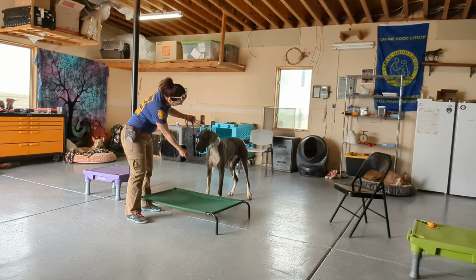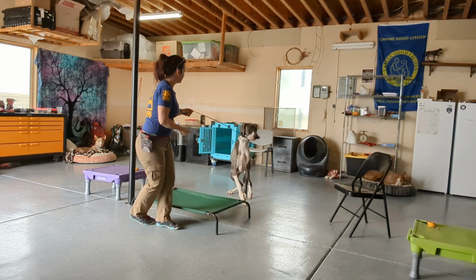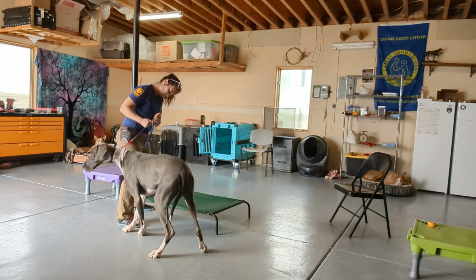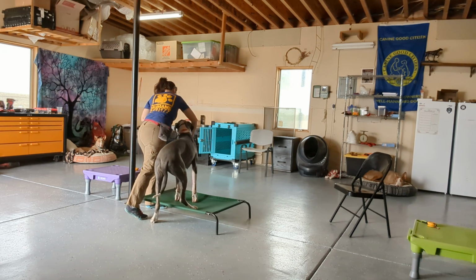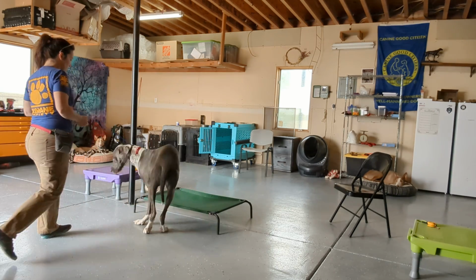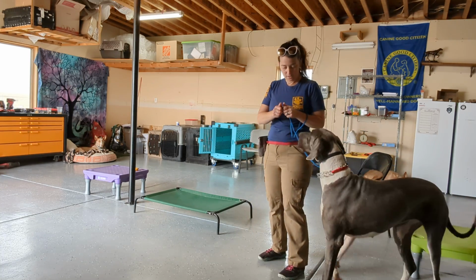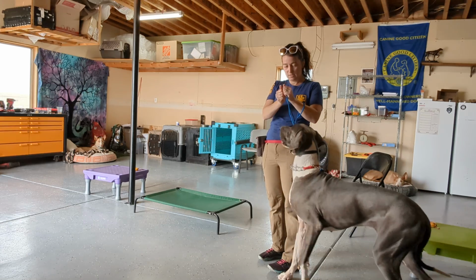Come on. Come on. Nope. Come on. Atta girl. Good girl, Ruby. Good girl. So we're going to settle for front feet on the bed at first. Okay. Good girl, Ruby. So she took a little bit of convincing, but we're going to make this a fun endeavor for her.